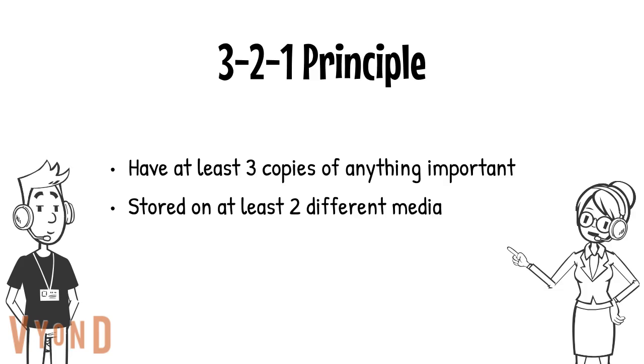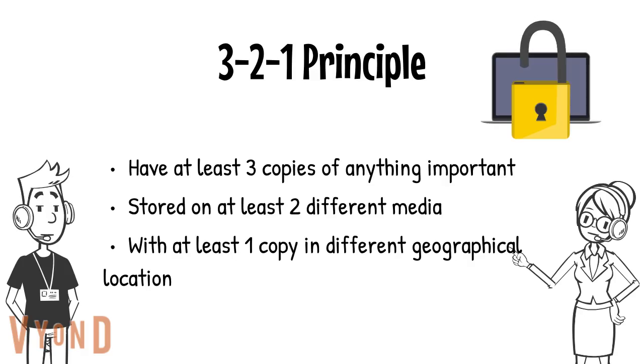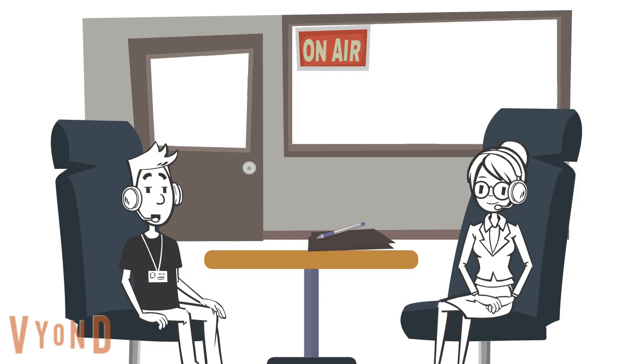Exactly. And finally, to complete the principle, keep at least 1 copy in a different geographical location from your primary data storage. A different location? Okay. This means that at least 1 copy should be stored off-site. Think of it as a safeguard against catastrophes like fires or floods that could destroy your local backups, so that an off-site copy could be in a room within your department building or even using a cloud storage service that geographically distributes your data. Precisely, it's all about creating layers of protection for my valuable data.